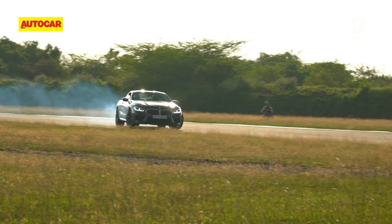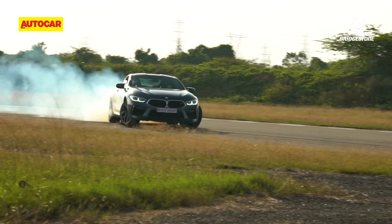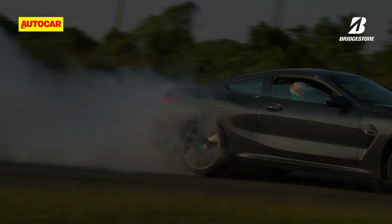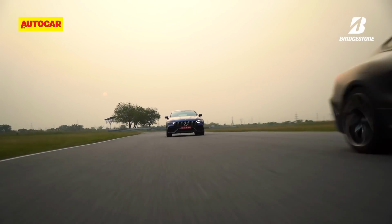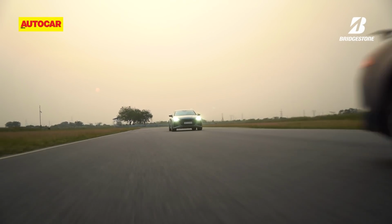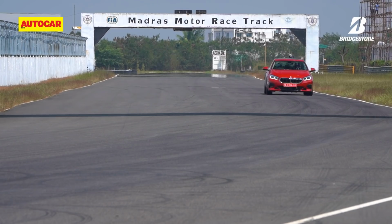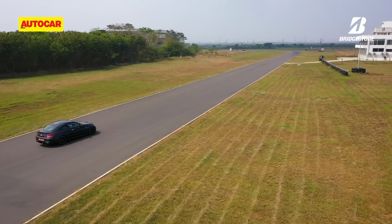That is truly impressive stuff and a sledgehammer whack on which to end another exciting day at the track. The sun has now set on what was a rough year, but the future certainly looks bright ahead. Here's looking forward to even more horsepower at the next Autocar India Track Day.